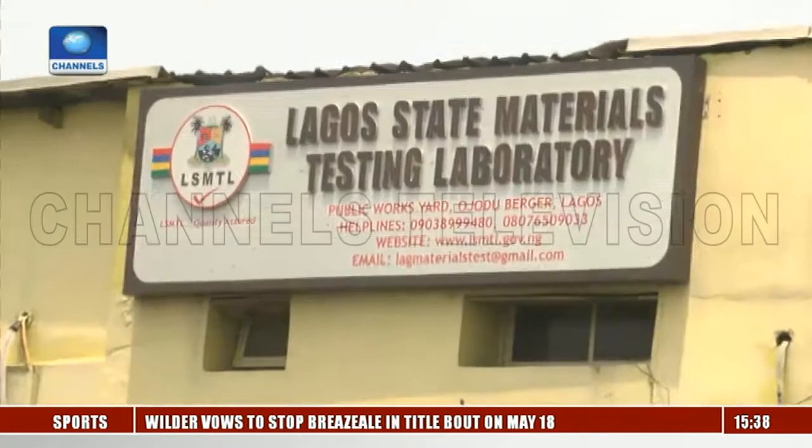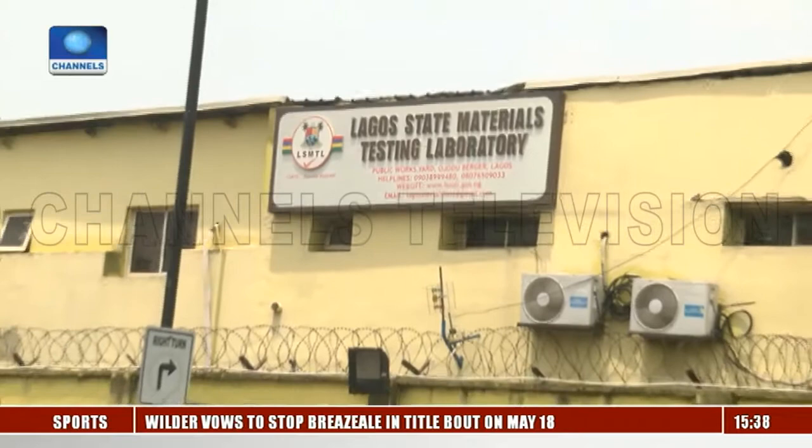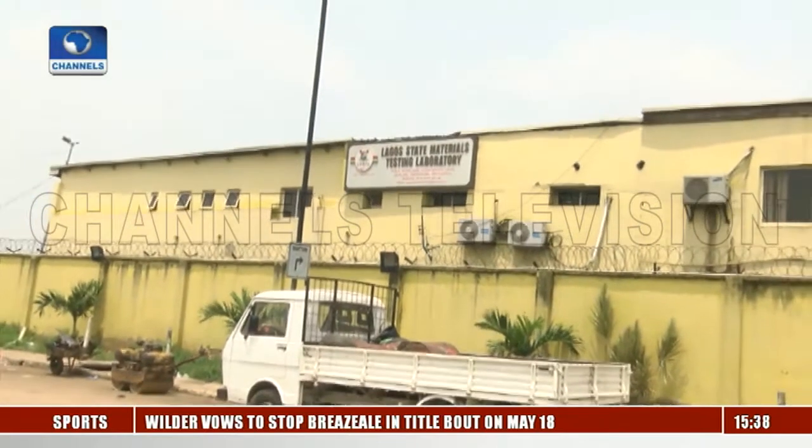Our next report focuses on the regulation guiding the evaluation of building materials. Now, this is aimed at helping developers and individuals know the proper procedure to follow when constructing. This is the Lagos State Materials Testing Laboratory, located at the Ojodu-Berger area of Lagos.